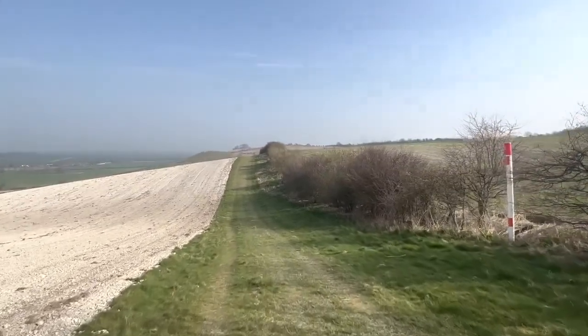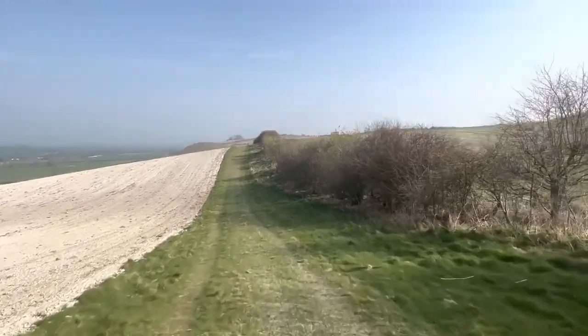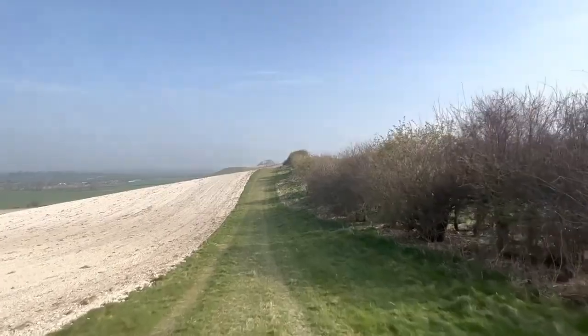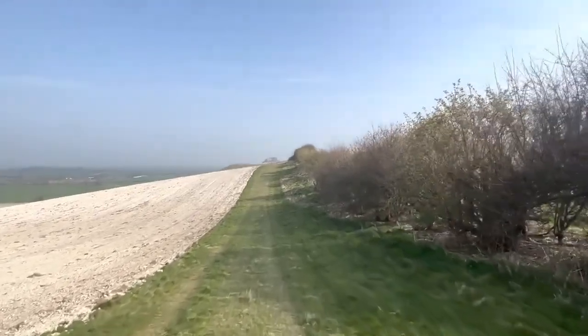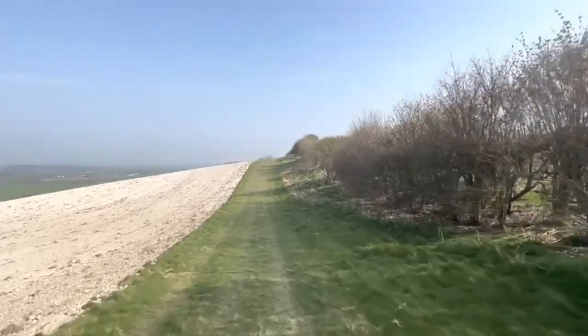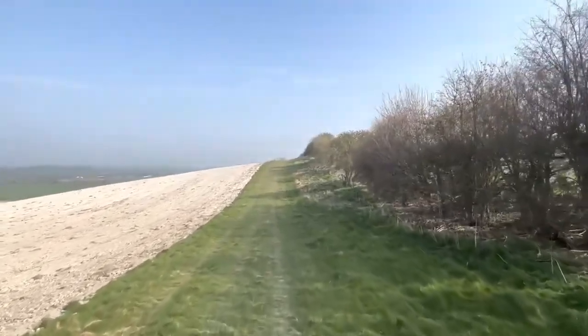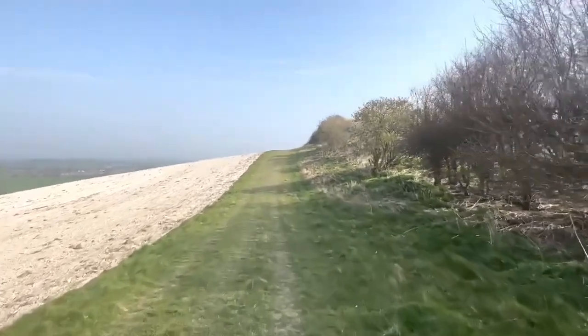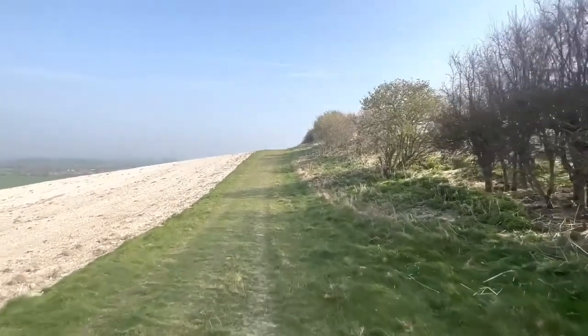That's pretty much it for this walk. Once I get over the brow of this little hill here, I'll come to the path that leads us back up to the Knocking Hoe Nature Reserve and the end of the loop part of this walk. The remainder's just a downhill walk back into Pirton, which I won't film because you've already seen that coming up the hill.